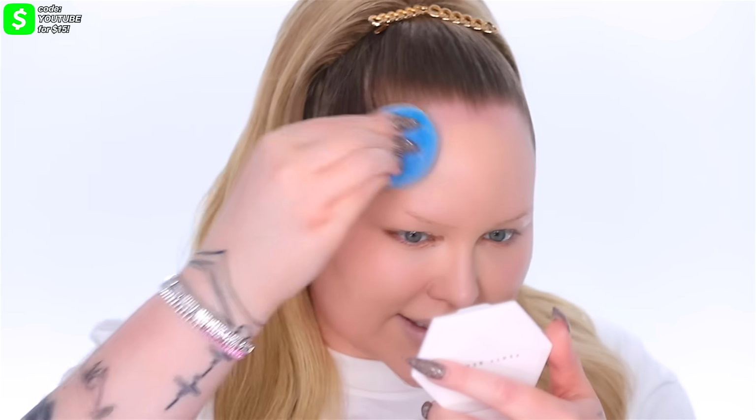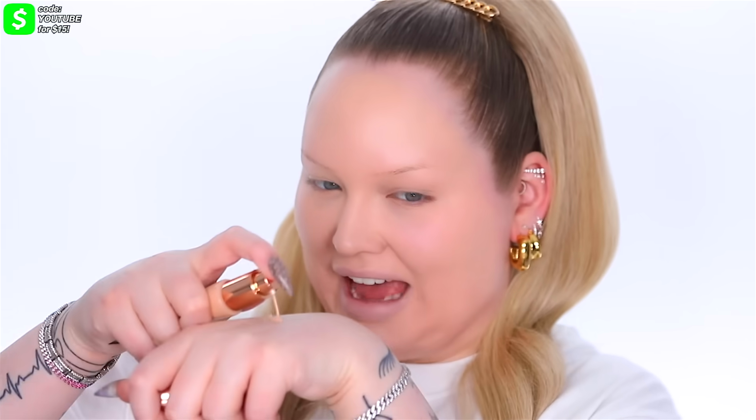All right, and then I take my sponge and I start working it in even more. Okay, I definitely feel like I had to work a bit faster with this technique because it's kind of setting already and it's kind of not wanting to move in some places. So I'm like, ah! Oh my God, do I hate this? I definitely need an extra pump of that.